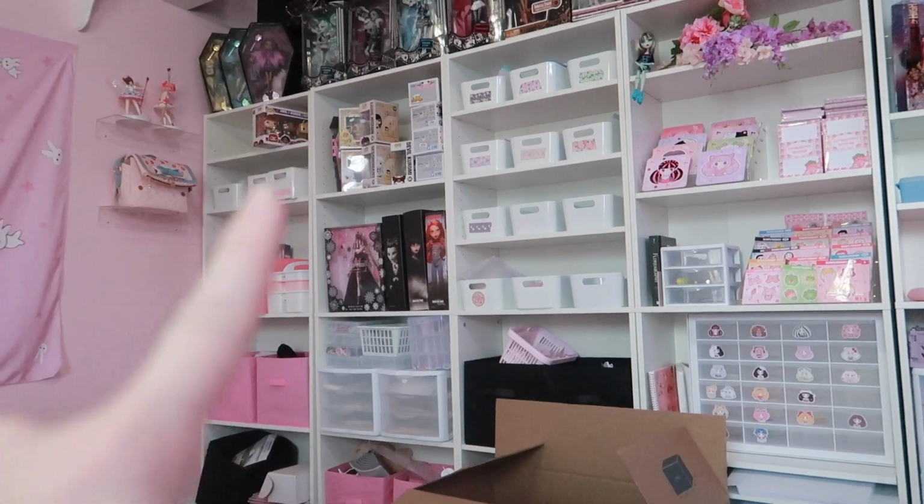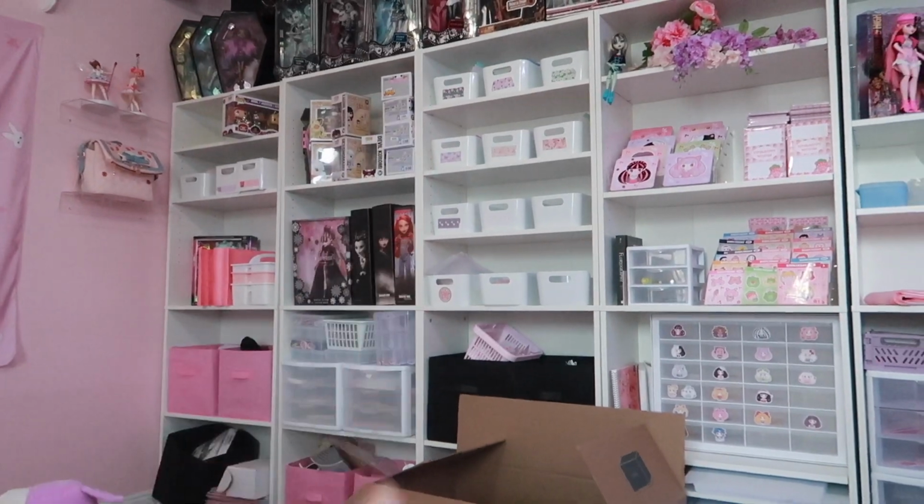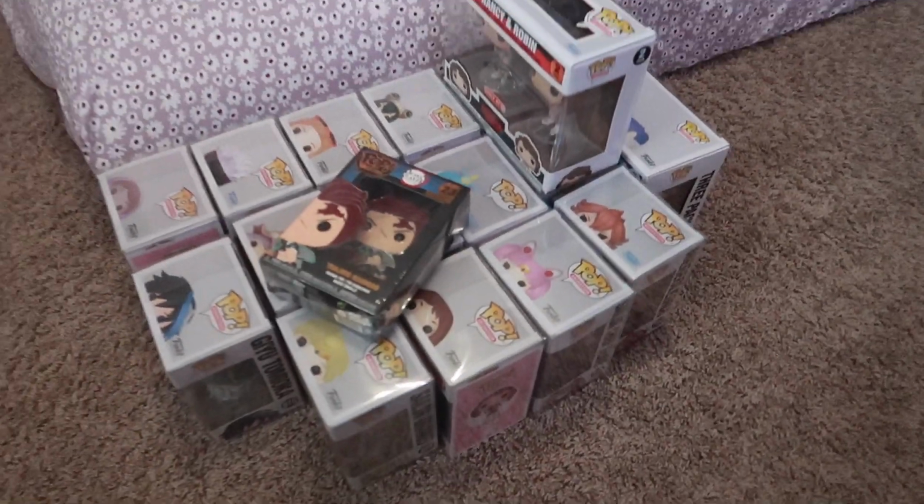That's selling. And then I'm also gonna sell the ones over there, like I decided to sell my Inuyasha one and then the Sanrio ones over there on the side. I'm just trying to get rid of clutter. And then I have some mangas here.